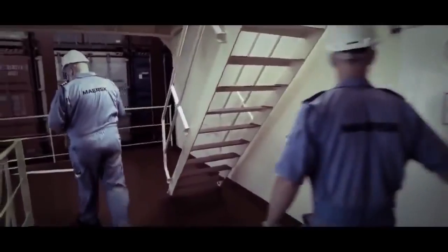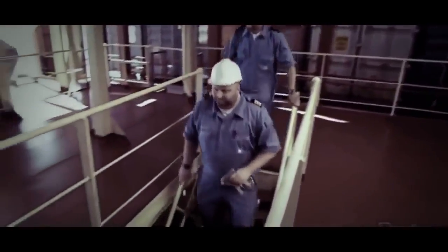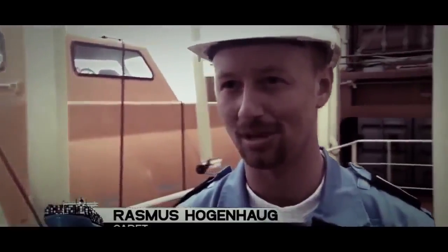Every day, Niels Larsen inspects the boxes on board. It's a grueling task, as cadet Rasmus Hogenog knows. He's learning the ins and outs of Emma so he can become an officer. I'm a dual cadet, so that means I have to be both in the engine and on deck. So on this big ship, there's many, many things to learn.